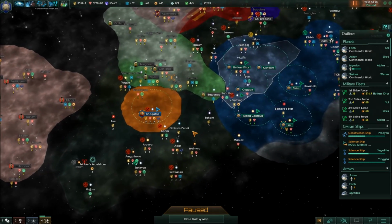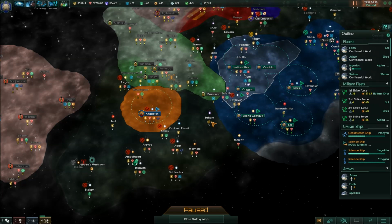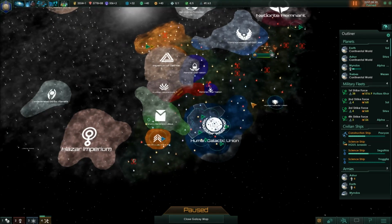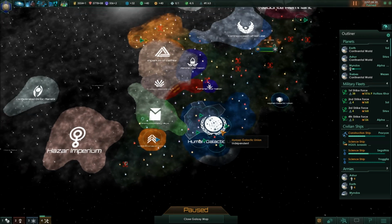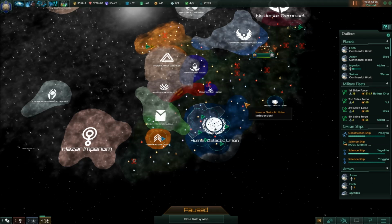Or we can, using our new citizens from the Hulfier League, and, of course, our own technology, get a sector built up over here, and potentially soon-ish over here as well. So, what direction are we going to take? Are we going to go to war, or are we going to peacefully expand and build up the Human Galactic Union to be even stronger before we start striking out?